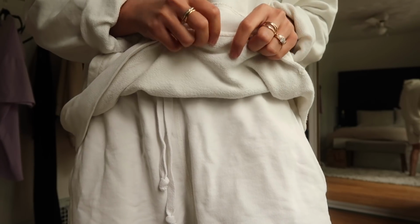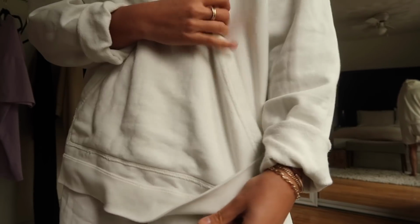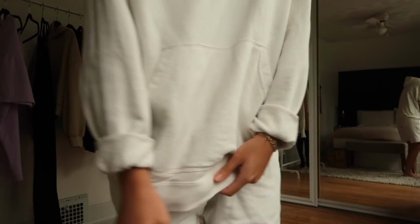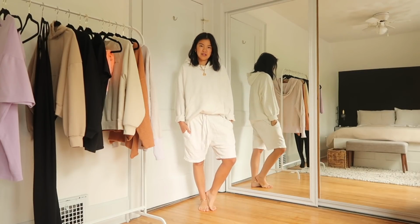So this TKEES core collection is made of 100% cotton, and it is enzyme washed, which is why it's so comfortable and it feels like I've lived in this forever, even though I've only had it for a couple months. Definitely think that I will be getting this in black as well eventually.